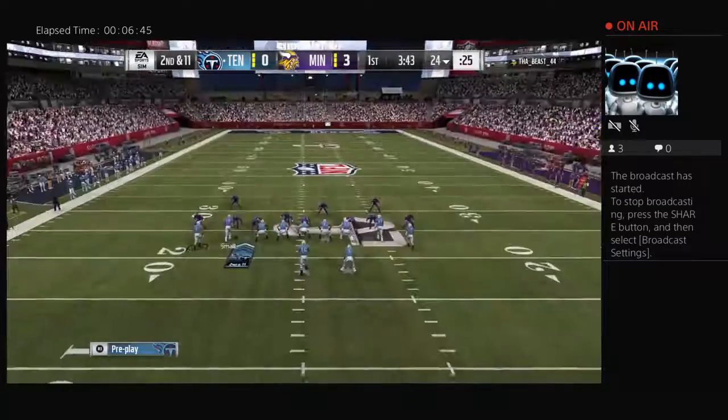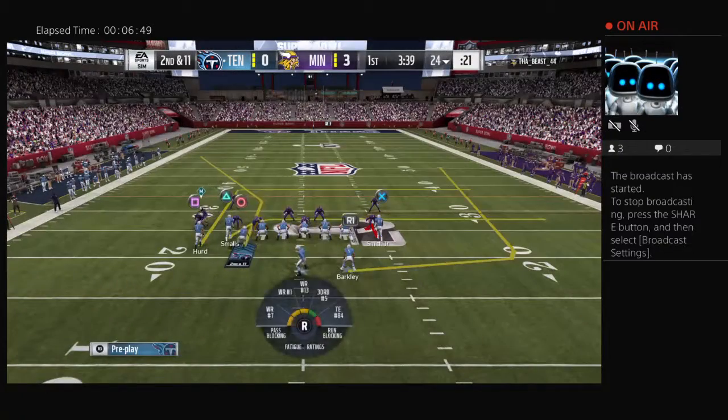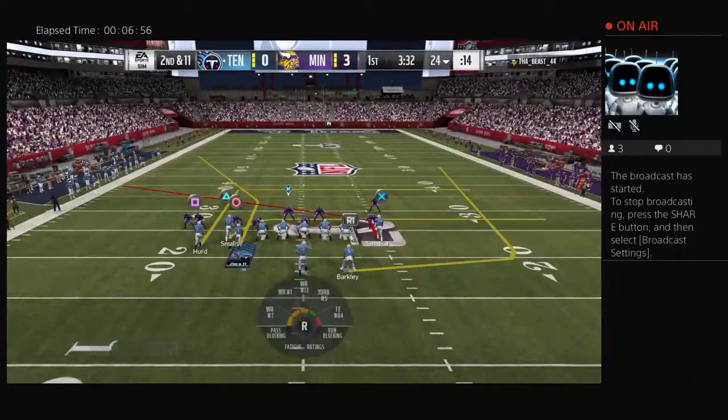In fact, before the game, he was talking to us, and he's like, hey, these pants make me look fat. And we said, nah, man, you're just a whole lot of guy. He is at well over 300 pounds. He's a big man. Detroit! Detroit!